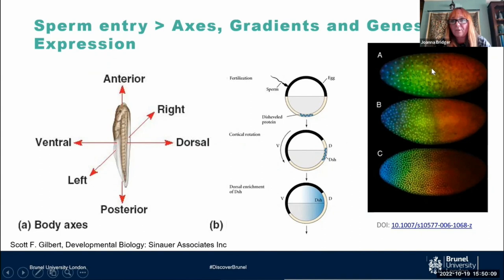Okay, here is a fruit fly embryo, and hopefully you can see the gradient. Okay, and so you can see here the gradient of the blue. This is the head part of the Drosophila fruit fly embryo, and this is the back part. And so you have a gradient of blue and a gradient of red. And these establish the anterior and the posterior axes of the Drosophila. So you're going to get head structures here and posterior structures created there.